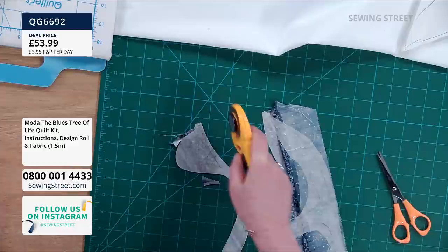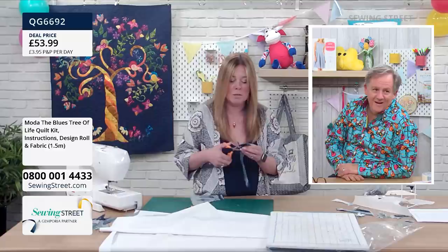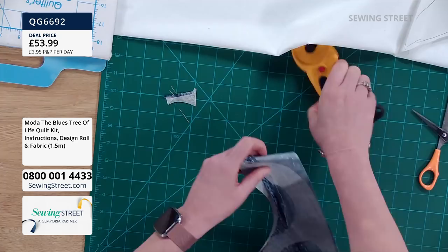So I'm just being very mindful to not have my hands in shot. At home, I am just all over the place, and I just do it. No, she doesn't mean in your shot. She means she doesn't want to run over it with the rotary cutter. No, it's fine. She can put her hand down. There we are. That'll be one. Put that over there. I'll just quickly do these.